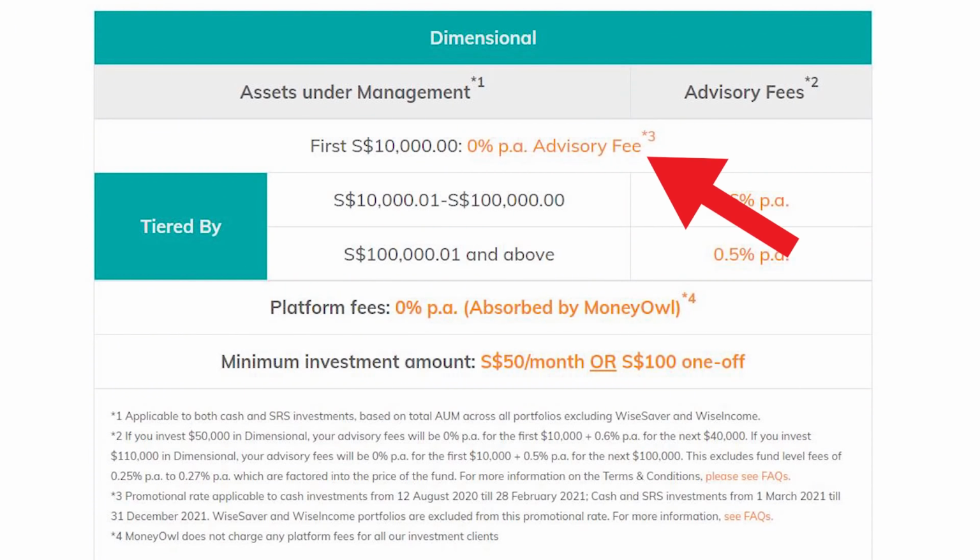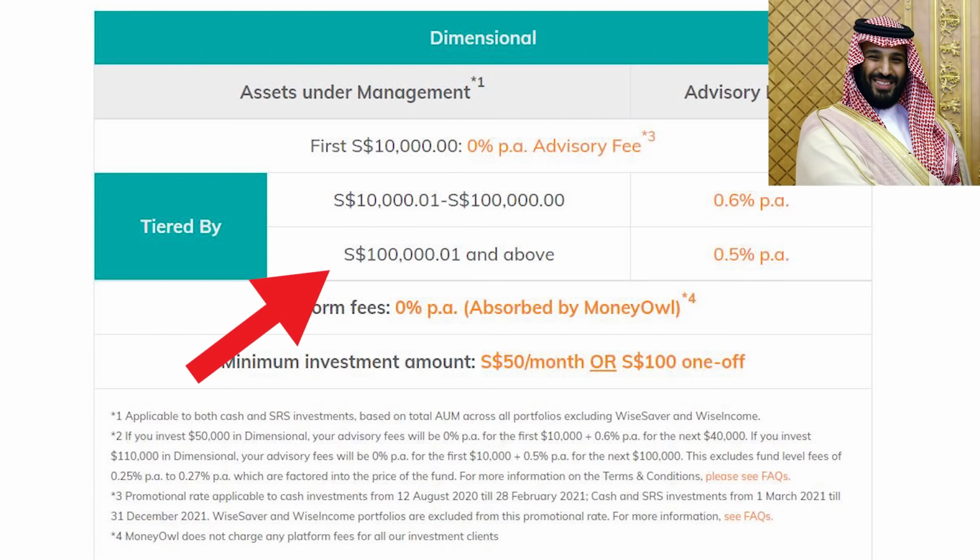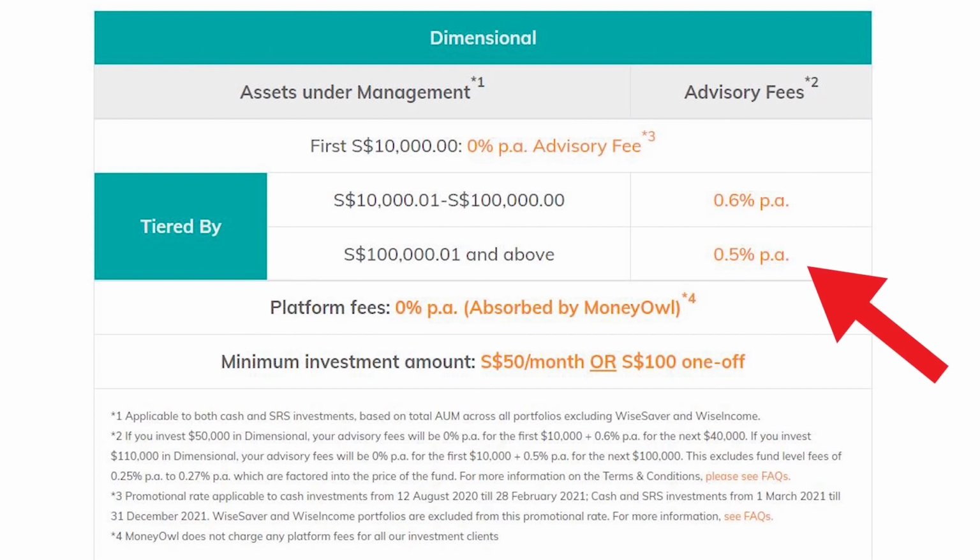Next, let's talk about the fees. For Dimensional, right now, if you invest less than $10,000, there's no fee at all. But this is only till 31st December. I'm not too sure if they plan to continue this promotion or not. If you invest from 10k to 100k, the fee is 0.6% per annum. Or if you are a rich Saudi prince and invest 100k or more, the fee is 0.5%. There's no platform fee. The minimum investment amount is super low. You only need $100 to start, or if you are doing regular investments, you only need $50 every month.